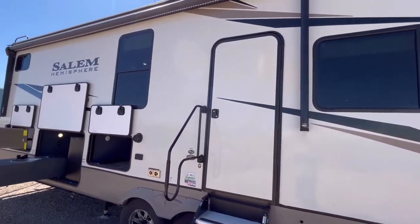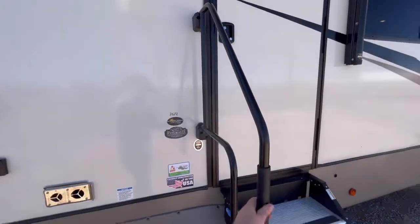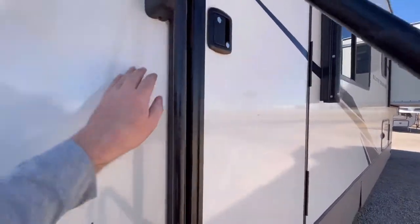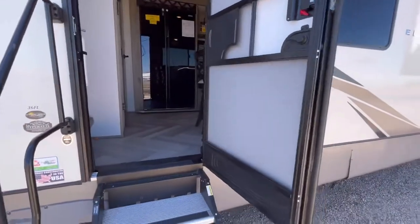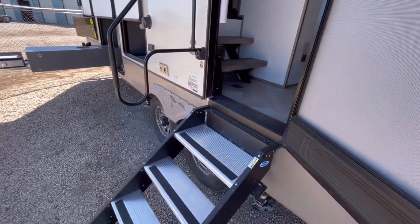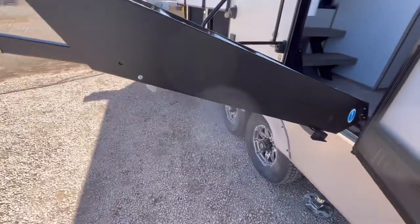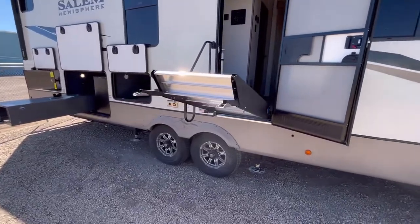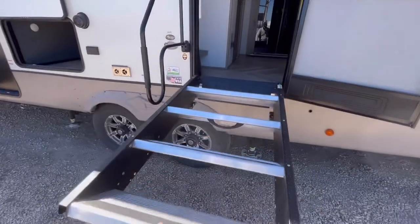You've got a big power awning, dual outside speakers, larger grab handle that really comes down here. Now I do want to demonstrate this. So friction hinge entry door. But the beauty of this is these are more ride, step above steps. But as you can see, they are the zero gravity version. So fully adjustable feet, they have a hydraulic strut. You can push this down with one finger.